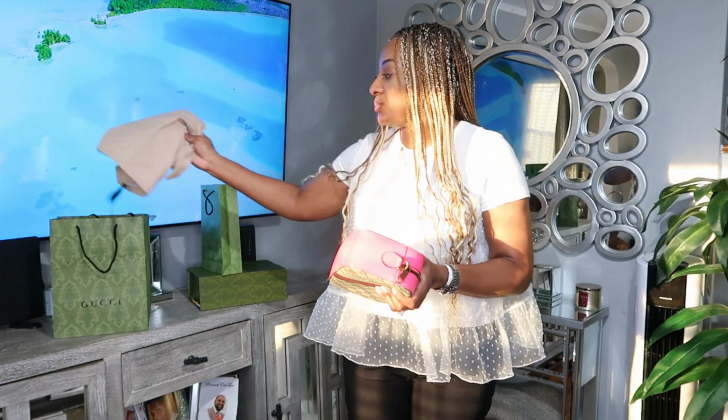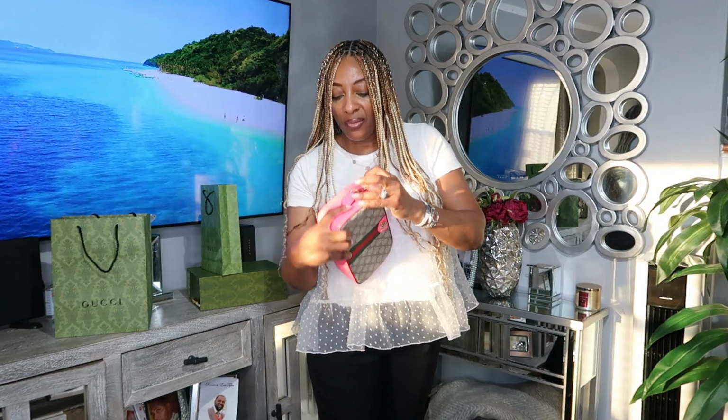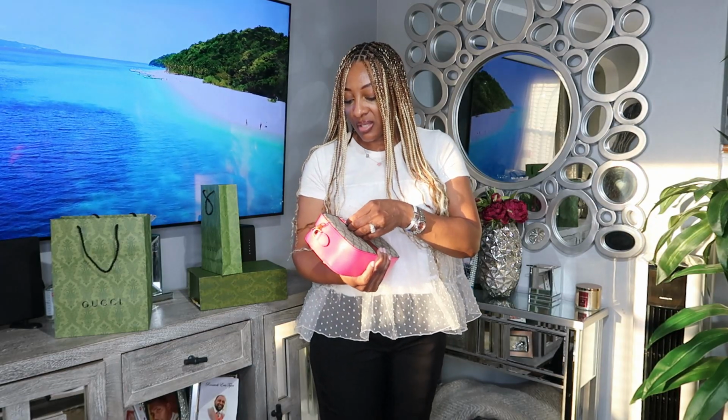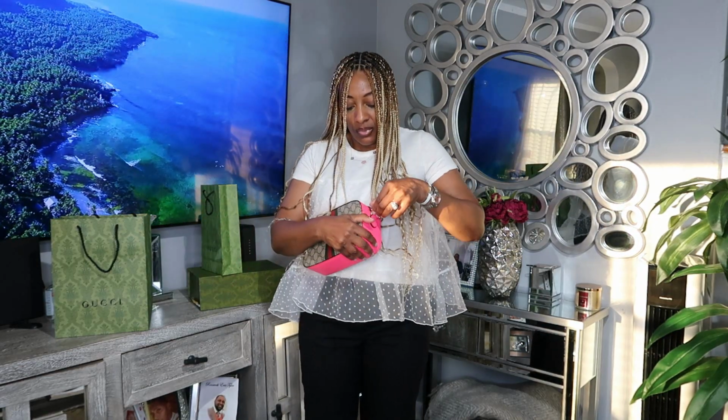All right, so we're gonna go with this here beauty. Isn't this the cutest? Y'all know your girl love pink, and they got this bright pink on the outer part of this here purse, and it has the gold hardware. Look at that. And Gucci has that protective paper on there, and it also has it on the gold hardware. I need to take this off. And I like how they protect the hardware so it won't scratch.